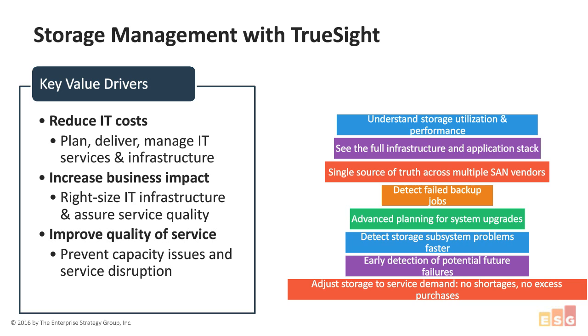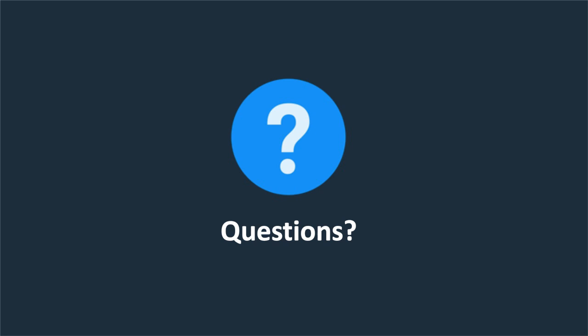The first question is actually about the storage pools screenshot on slide 17, and they are asking if this capability is part of TrueSight Capacity Optimization out of the box, or is it part of the Sentry solution?